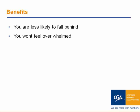You also won't feel very overwhelmed as you are breaking everything down into bite-sized pieces. This is going to make you successful each and every week because you're going to feel like you've accomplished something, and it's going to keep your stress levels at a minimum and lower than if you left it to the end. It also helps you to develop the best study habits that are good for you.